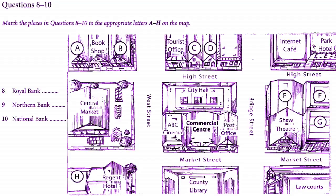Okay, I've got that. What about the Northern Bank? For that one, you turn right as you come out of the centre and go along Market Street until you come to the junction with West Street. There you turn right again and carry on up as far as the next junction where you take a left. You'll see the bank from there. It's the third building on the right.